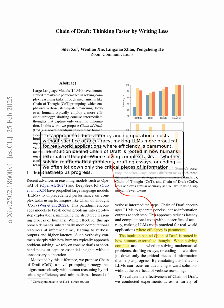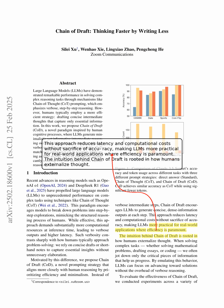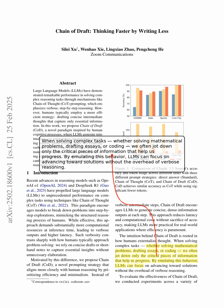Okay, so think about how we solve problems as humans. We often start with rough drafts, or we just jot down key ideas instead of writing out every single step. And that's kind of what CoD does. It prompts LLMs to generate really concise informative outputs for each step, instead of those super long explanations that we see with CoT. Okay, so it's like using bullet points instead of paragraphs. Yeah, but how do we know that sacrificing all that detail doesn't mess with the model's accuracy?